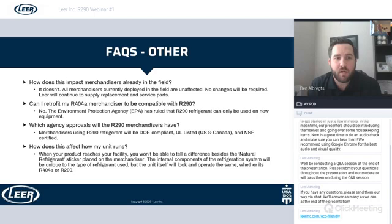I mentioned it earlier, but our R290 merchandisers will all be DOE compliant. They'll all be UL listed for US and Canada, and they'll be NSF certified. So the main change from our R404A is the NSF certification. It's a standard on R290 units where it needs to be requested for 404A. And it's not going to impact how your unit runs. For those of you on the call who are in the packaged ice industry and were at the IPIA, we brought an R290 and an R404A unit and looked at them side by side. And you really couldn't tell the difference outside of the natural refrigerant sticker we put on those. The internal components will be unique to the refrigerant we use, but the unit itself is going to look and feel and operate the same, whether it's R404A or R290.